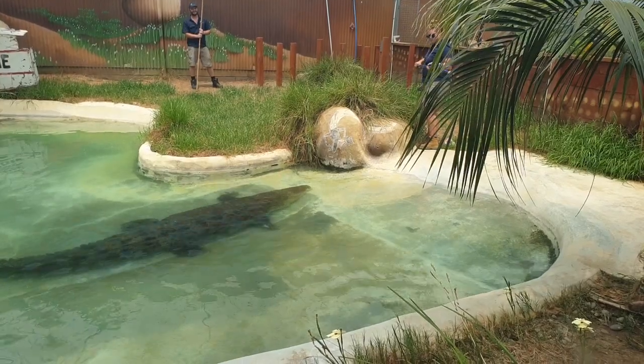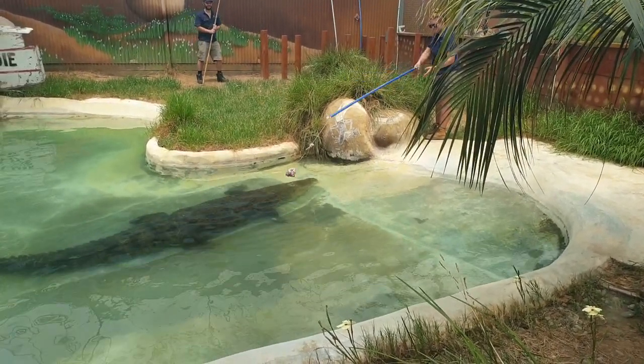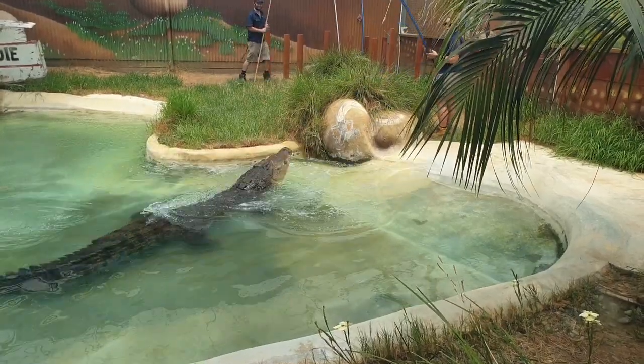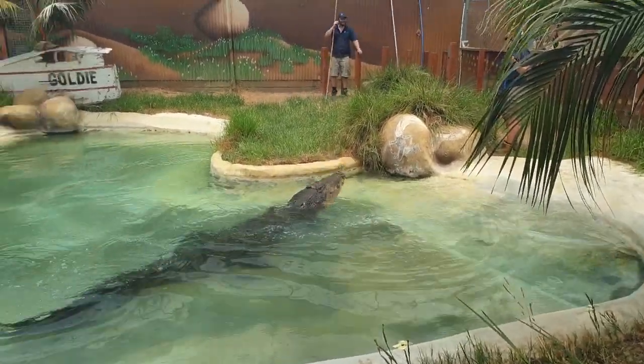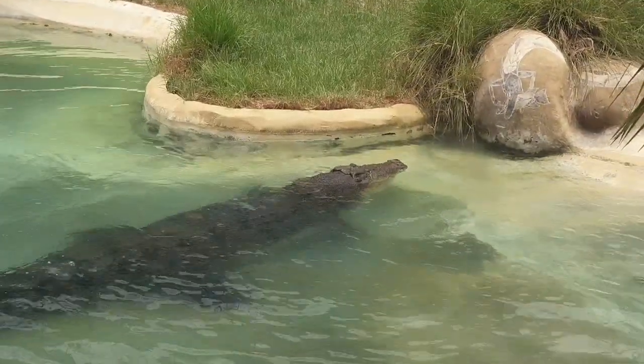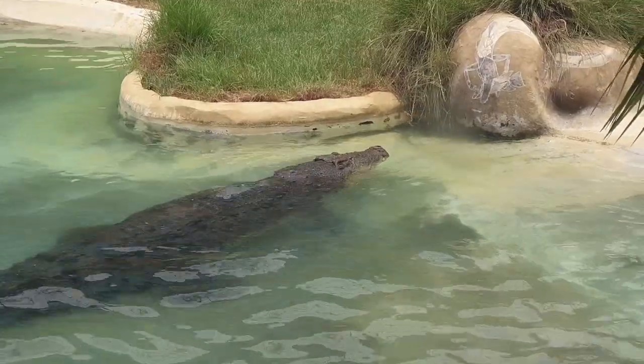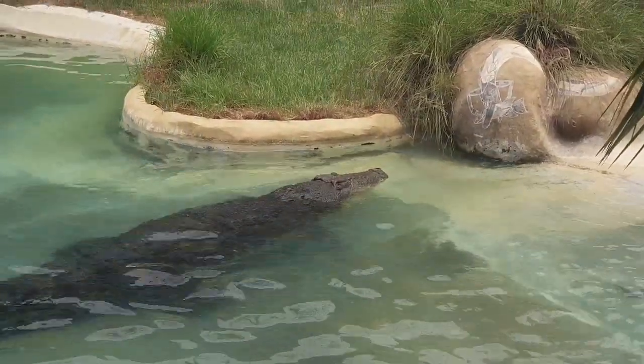And he's looking like he's going to have a lazy day today. Deciding whether he wants some food or not. Here we go. Goes to show that these guys, even though they look lazy and they do move slowly most of the time, they can move very, very quickly as well, especially in the water.